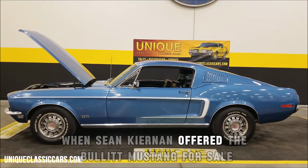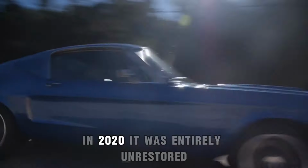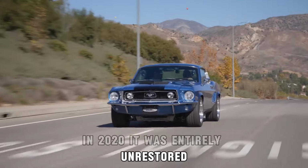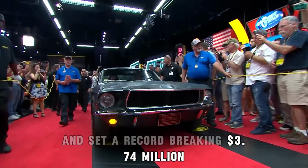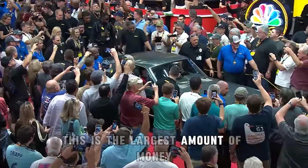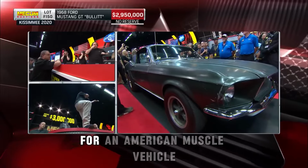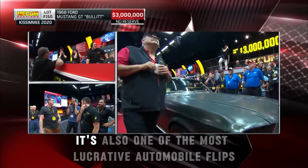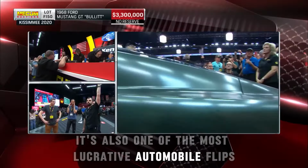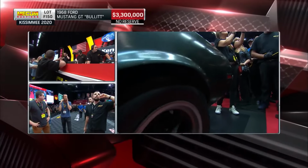When Sean Kiernan offered the Bullitt Mustang for sale at the Mecum Kissimmee 2020, it was entirely unrestored and set a record-breaking $3,740,000. This is the largest amount of money ever paid for a Mustang and the highest amount ever paid at auction for an American muscle vehicle. It's also one of the most lucrative automobile flips ever, since Robert Kiernan only paid $6,000.